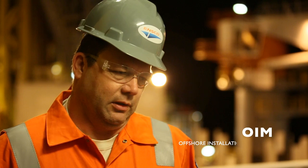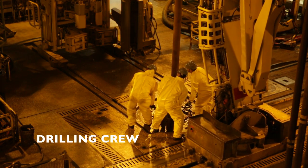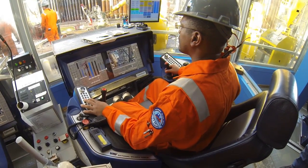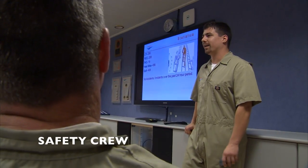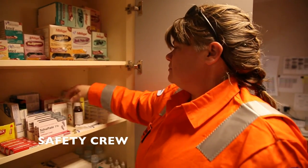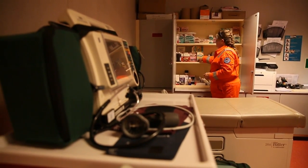The OIM, or Offshore Installation Manager, is the person in charge of all drilling operations. The drilling crew is responsible for every phase of the drilling process. They work with the customer to drill the well to the required depth, following specific procedures to ensure proper well control. Safety is the responsibility of everyone on board, but the safety training coordinator and the medic keep it at the top of everyone's mind. There is even a small hospital in case someone needs medical treatment.